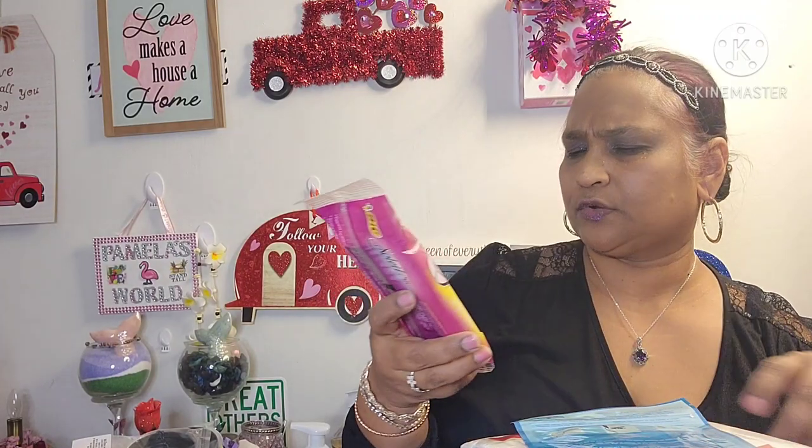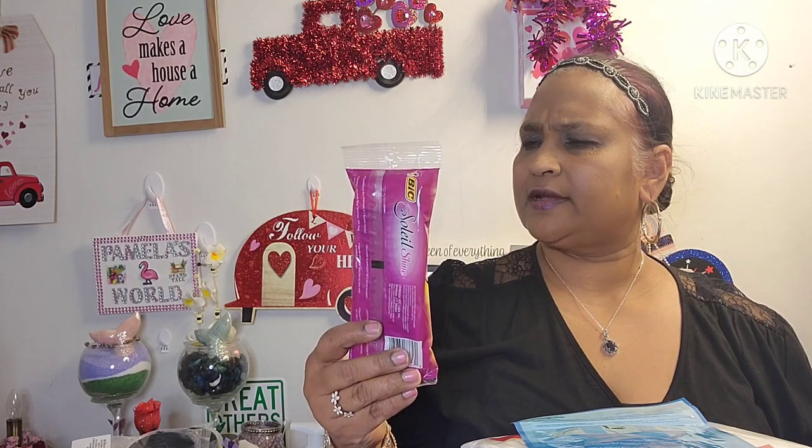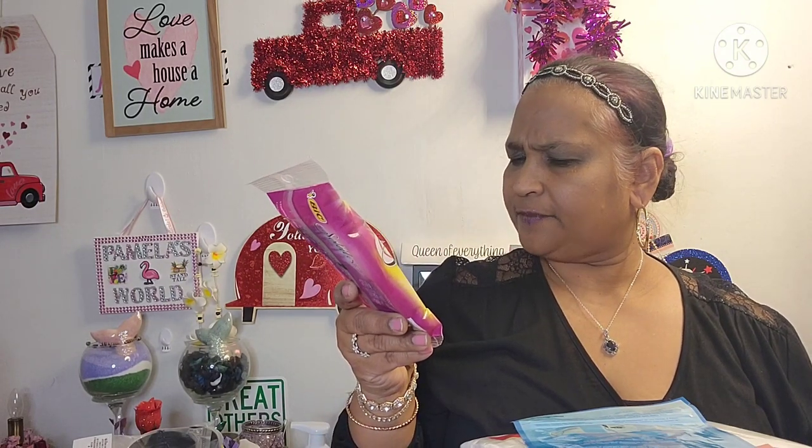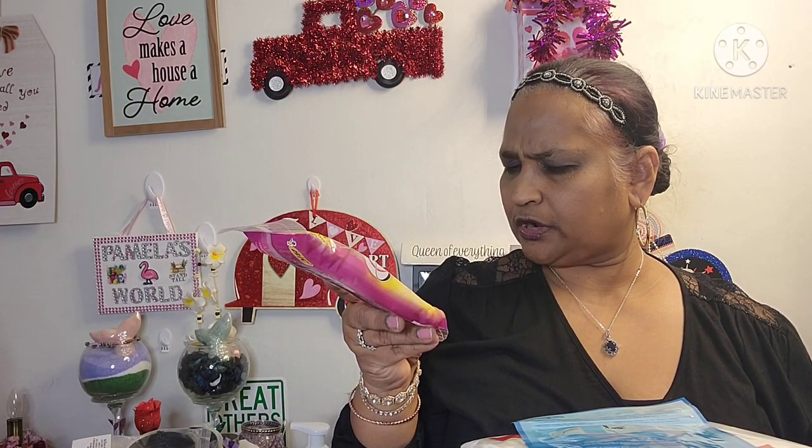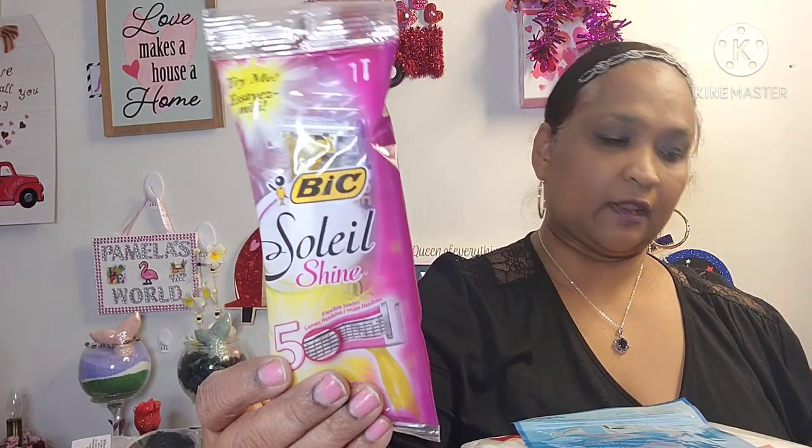Then I picked up these. This is Soleil. Big Soleil Shine. It's a 5-blade razor. And I love these. These are really, really good. It's a 5-blade flexible blade. Our closest shave. And I use these all the time, so I love them. Really, really love them. Then I picked up, what else I got in here?